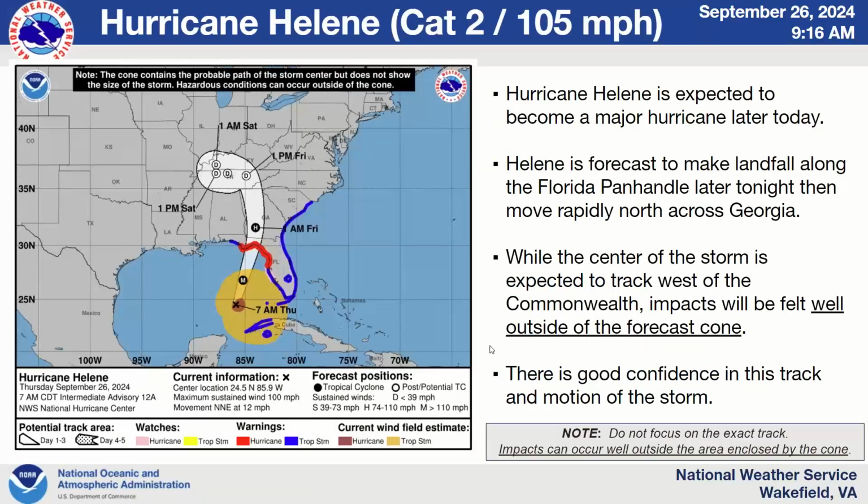Just an update on where we stand with Hurricane Helene. It is a Category 2, and latest max winds with that are 105 miles an hour. You can see it has quite the expansive wind field there in the Gulf. It's forecast to make landfall later tonight and then quickly progress north. And the center of it's still expected to stay well to the west. But of course, impacts go well outside the cone, and we'll be talking about that here in just a moment.